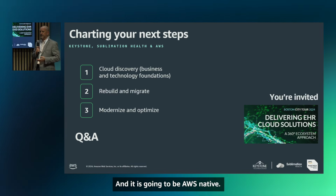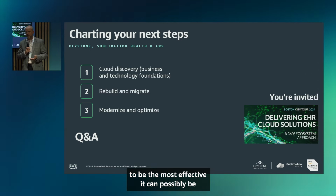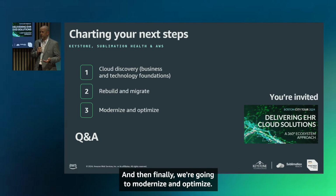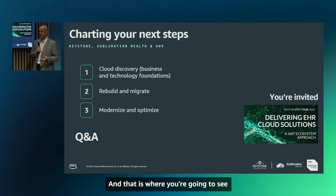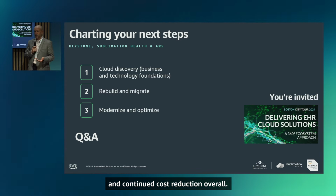And it is going to be AWS native. It is going to be built and designed to be the most effective it can possibly be inside of the AWS environment. And then finally, we're going to modernize and optimize. And that is where you're going to see continued increased performance and continued cost reduction overall.